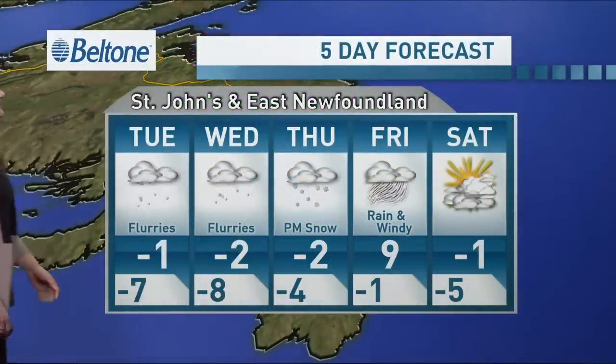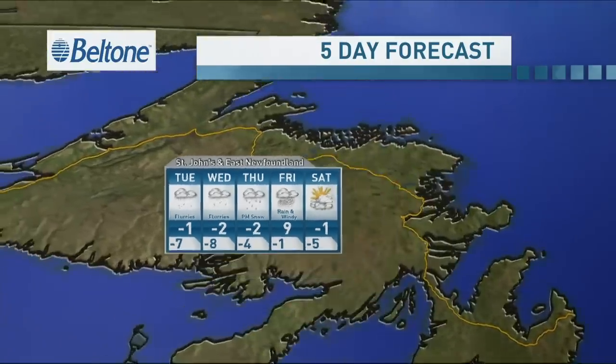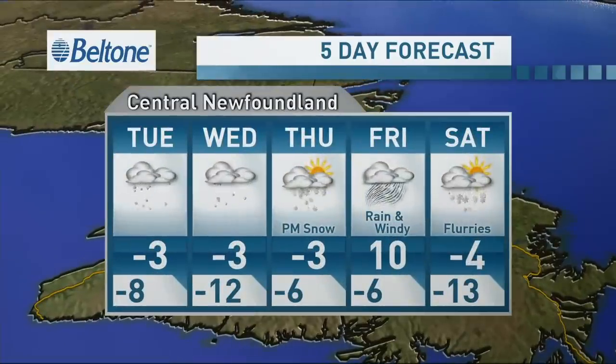So here's a look at the forecast. Flurries tomorrow, -1, -2 on Wednesday, and then into Thursday we'll see that snow move in late day, change over to rain on Friday, and then those winds will pick up again. And then Saturday, generally seeing some clearing and -1. These temperatures will likely fluctuate a couple of degrees as we head towards Friday.